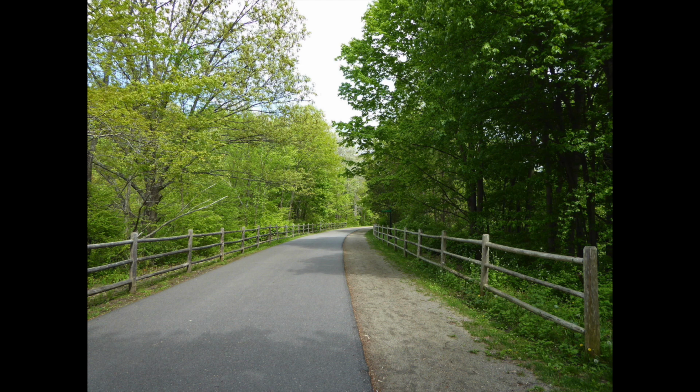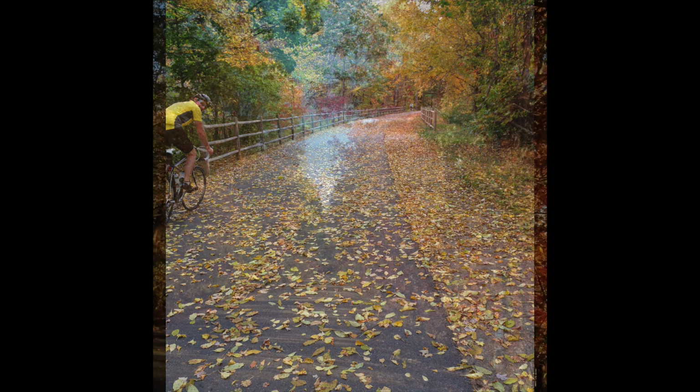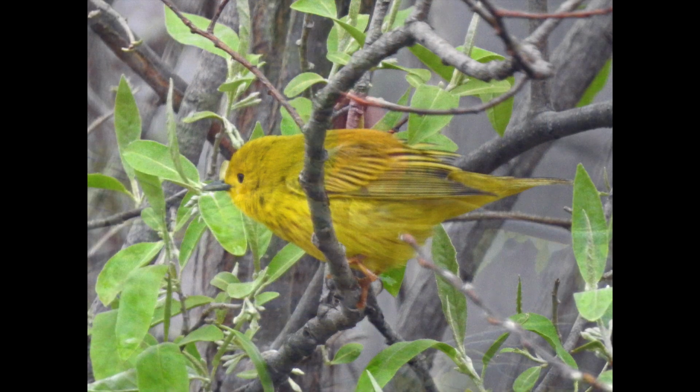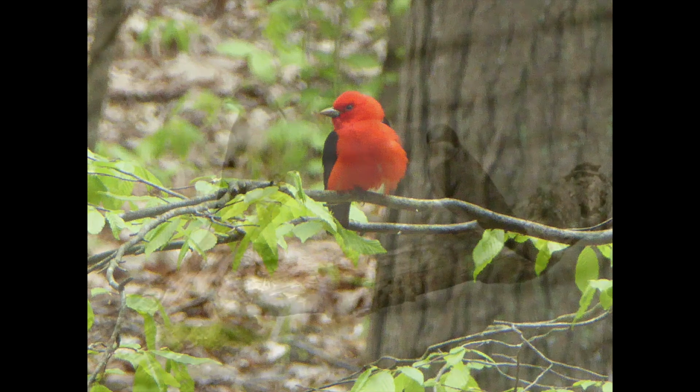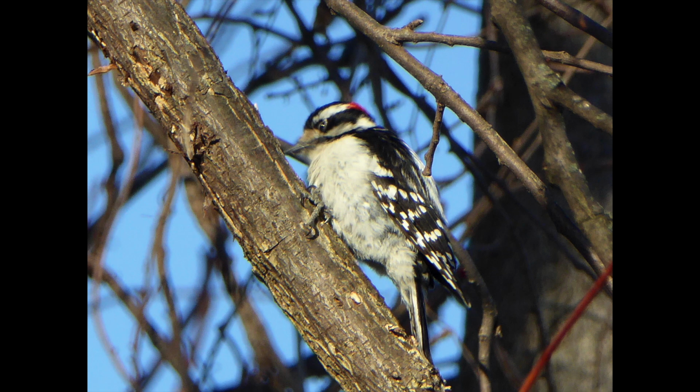The Duchess Rail Trail near my house is a great place to go for a walk in all seasons, get some exercise, and watch birds and other wildlife. There are many pretty songbirds that breed here in the summer, and some migrate south for the winter. Several woodpecker species stay around all year in the woods along the rail trail.